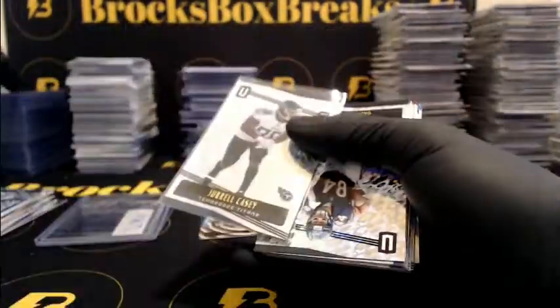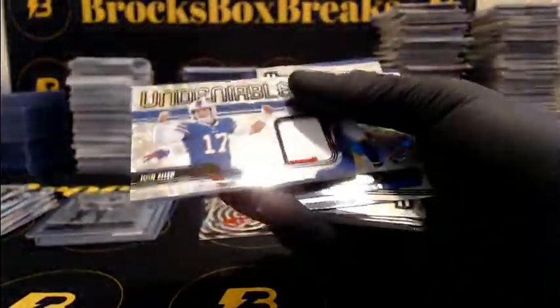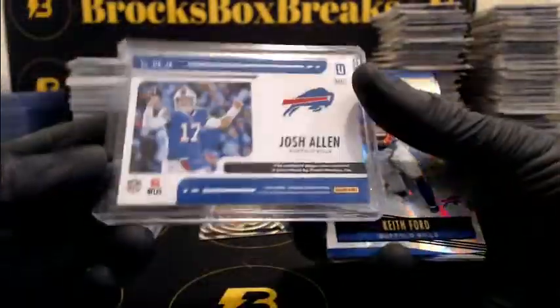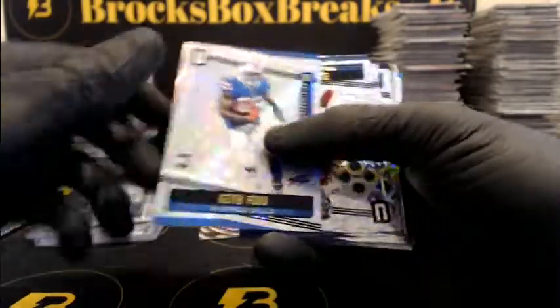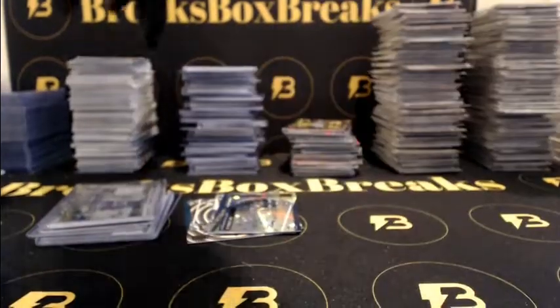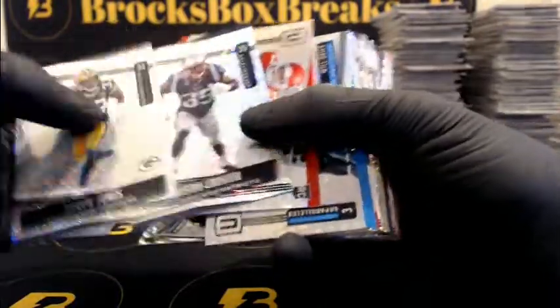Number 3 of 5. And nice 2-color patch. Allen going out to the Bills. Undeniable. That one is out of 75. Ford for the Bills to 200. Brown out of 100 going out to the Ravens. 200. Jennings Jr. going out to the Seahawks. Yeah, Ford out of 150 going out to the Bills.